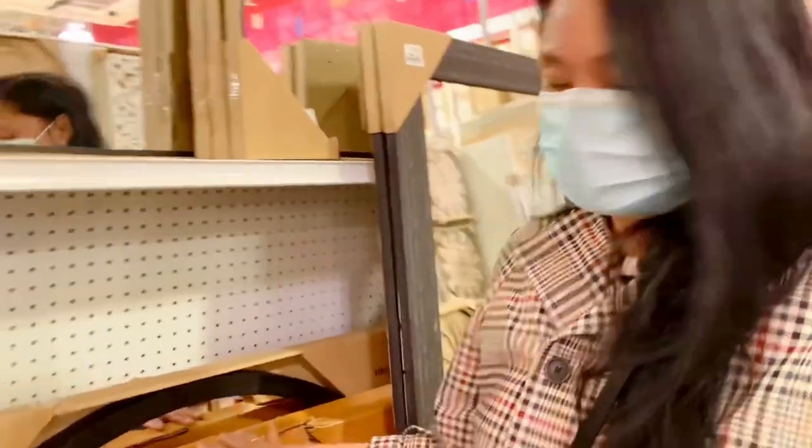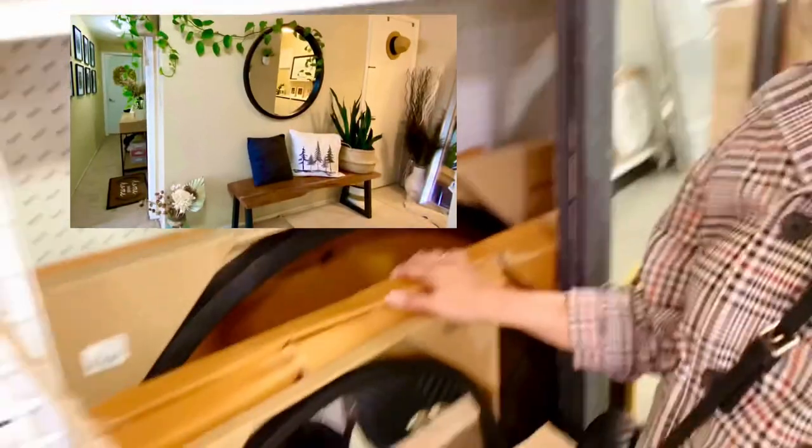And I finally found the mirror that I really love. This is really a great size for our place.